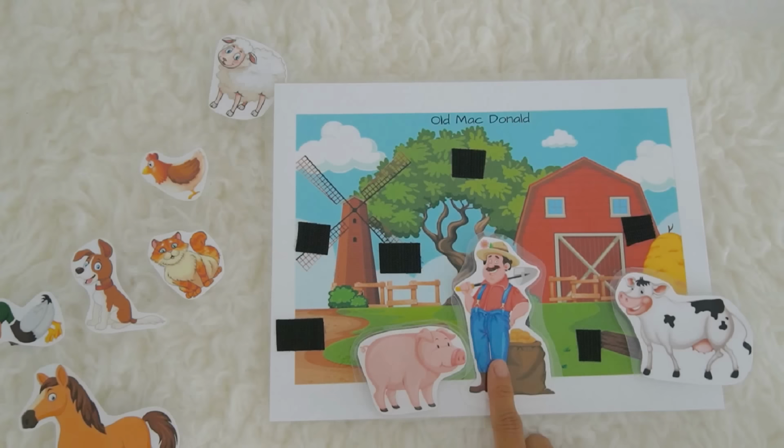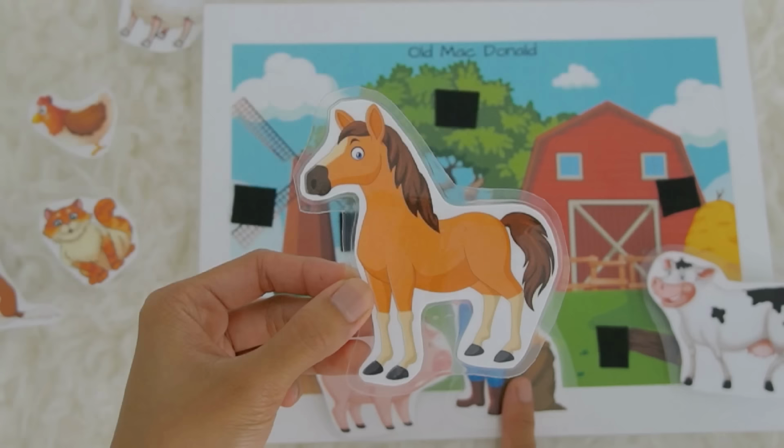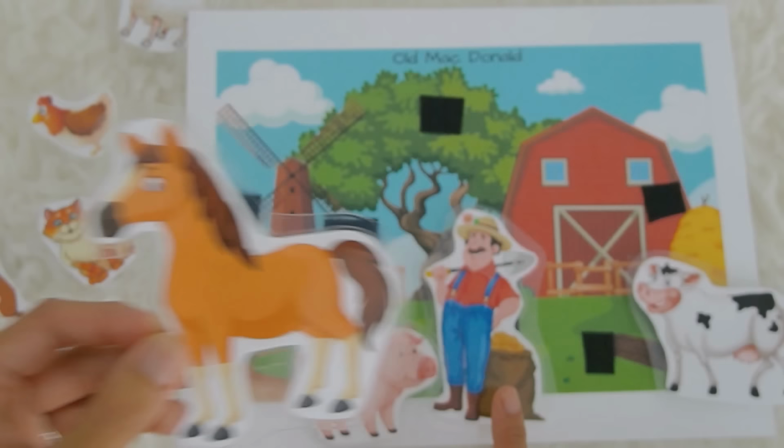And on that farm he had a... What animal is this? It's a horse! Correct! It's a horse! And on that farm he had a horse, E-I-E-I-O. What's the sound of the horse?